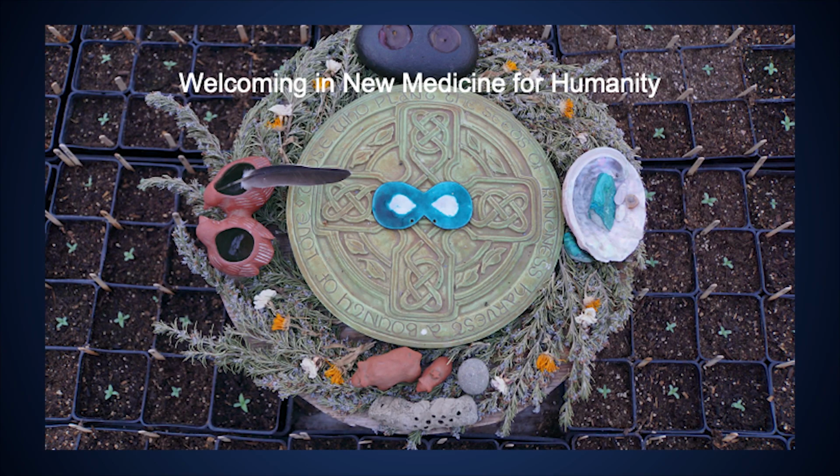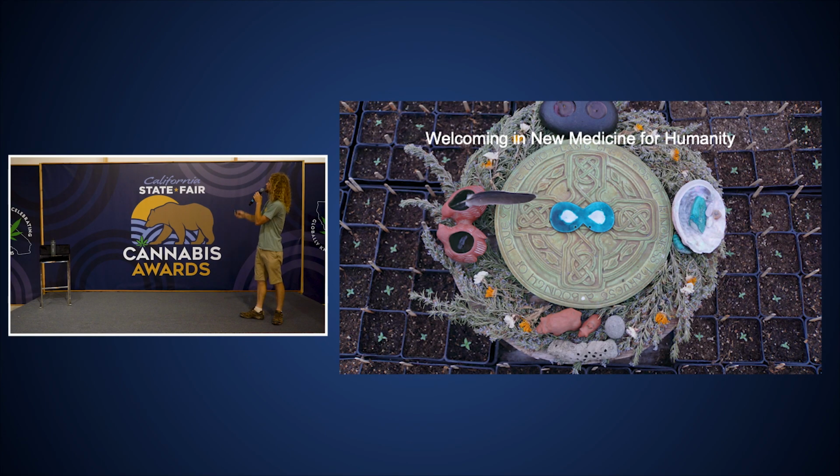So the way that we welcome these new seeds on our farm is through ceremony, honoring these plants, welcoming these new seeds, and giving them hope and inspiration and extra will from these ceremonies to bring new medicine forward for the people, to bring healing to the people, to bring healing to the land. At the center of our greenhouse lies this altar.